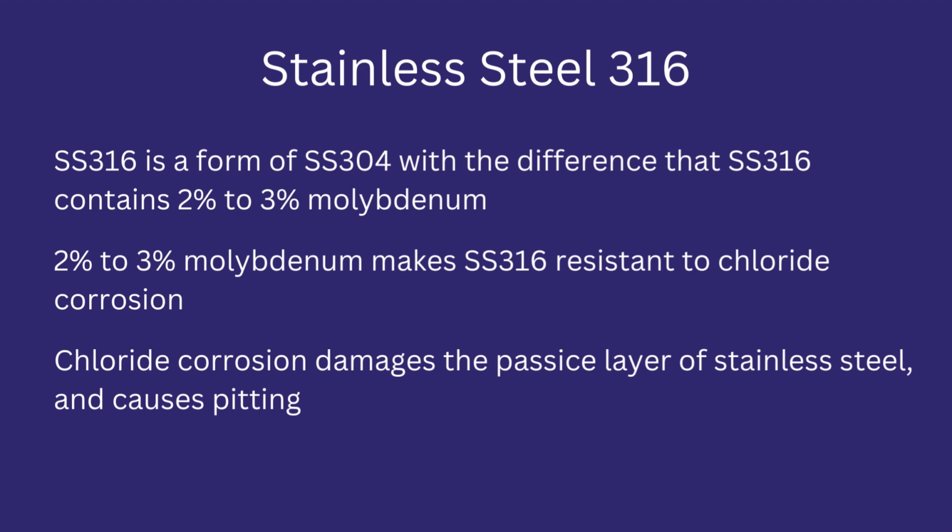Chloride corrosion damages the passive layer of stainless steel. Damaging the passive layer causes pitting in the surface of stainless steel, which encourages contamination and the deposition of foreign particles.